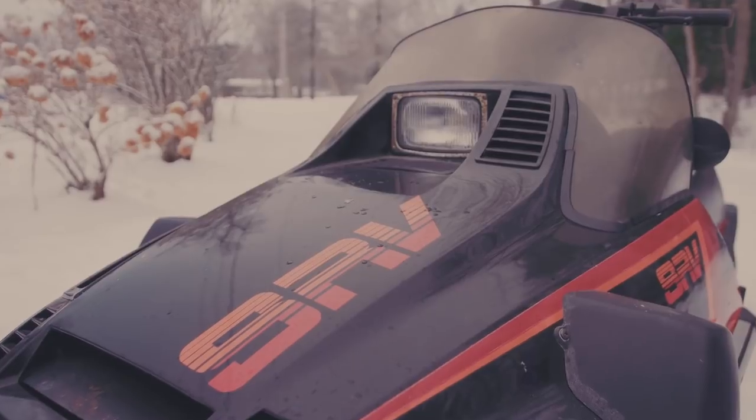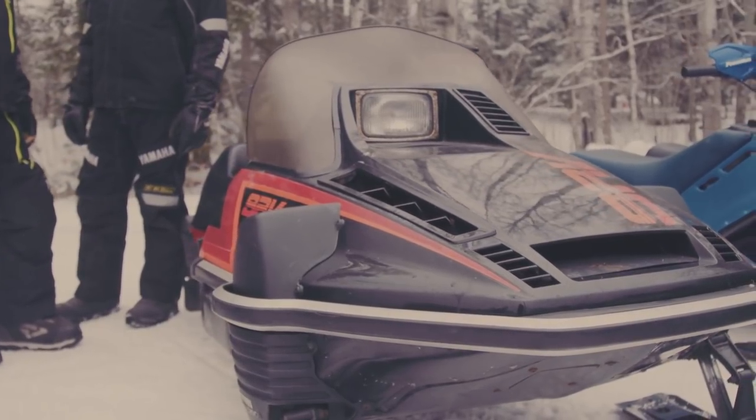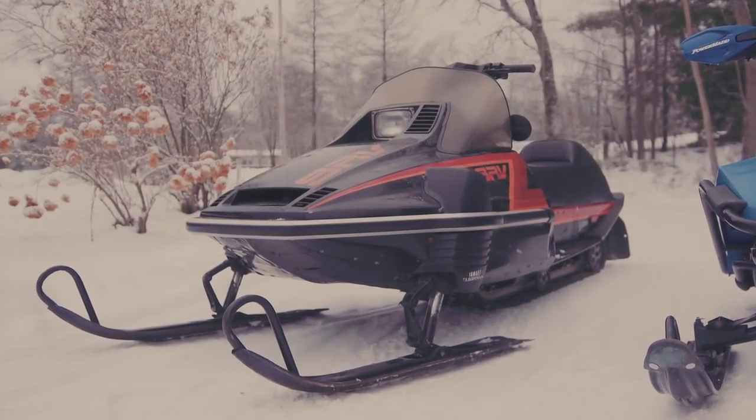Let's go over and chat a bit about this one, because this is near and dear to my heart. I am an SRV alumni. I had a 1981, which quite frankly, I thought was the best looking year. It was silver and a kind of a gray metallic blue. Agreed, yes. Man, that was a sweet sled.